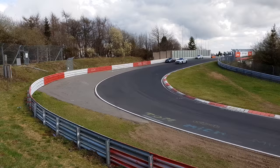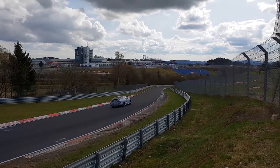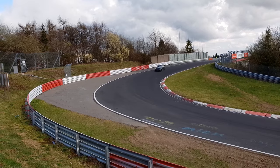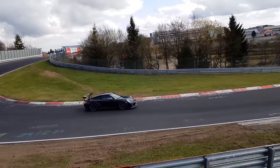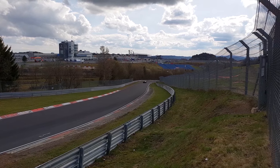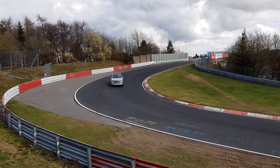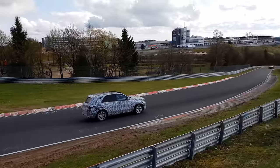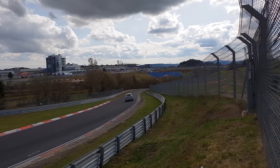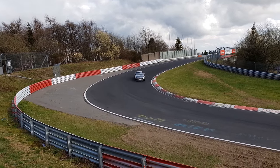Another X7, the GT Coupe. Oh my god! Something big from Mercedes, something smaller from Mercedes.